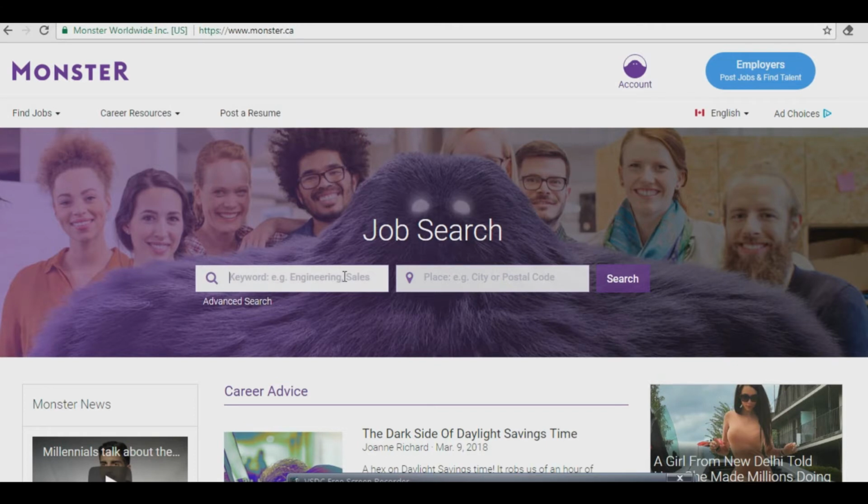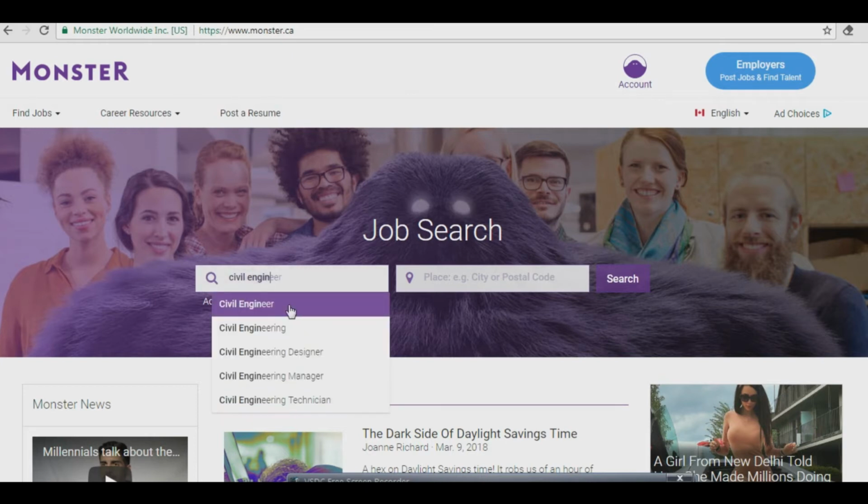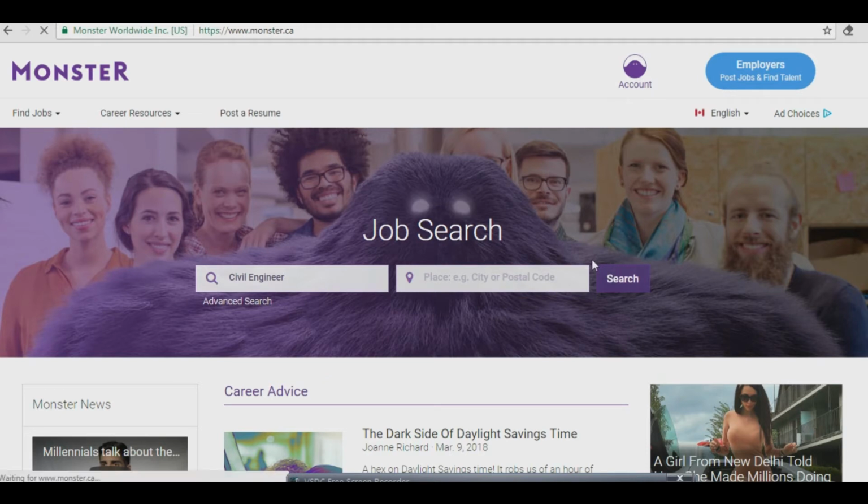And the next one is monster.ca. It's also good, but I never used it. Simply you can search the post by giving the job title and the job location in the search box. Here is an example.